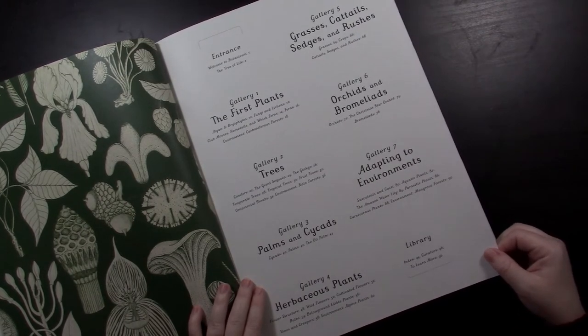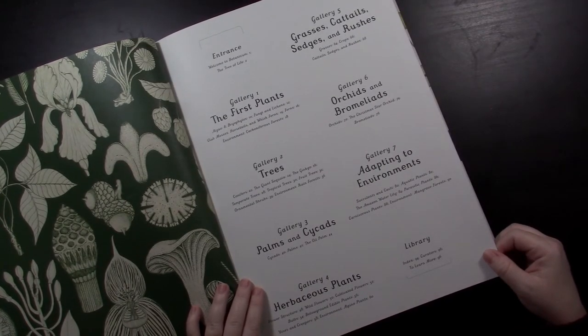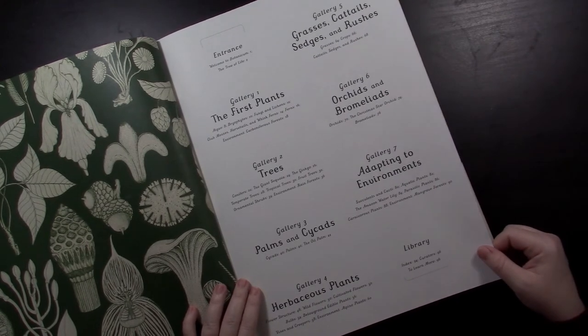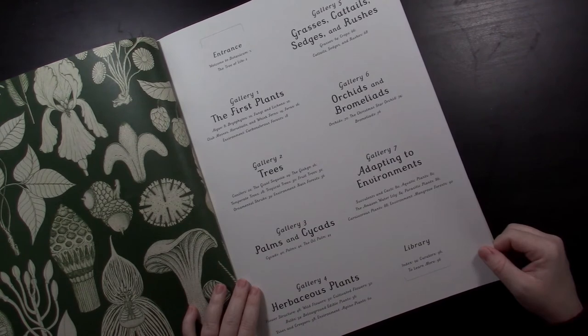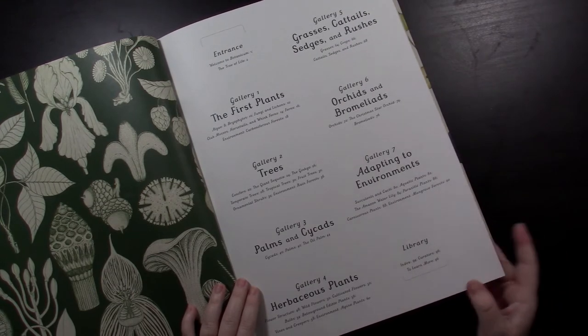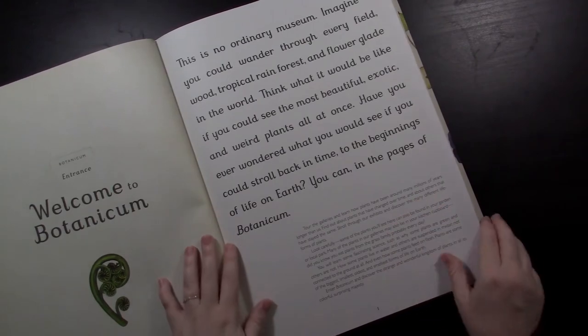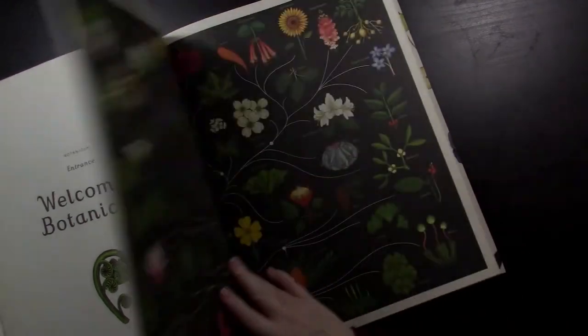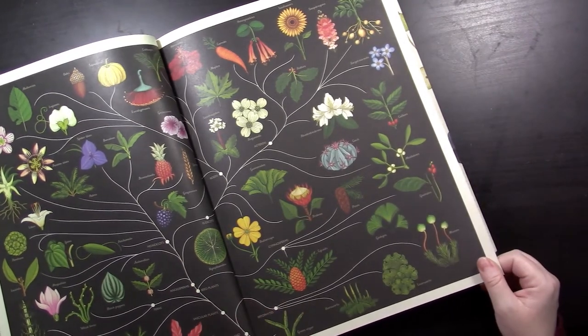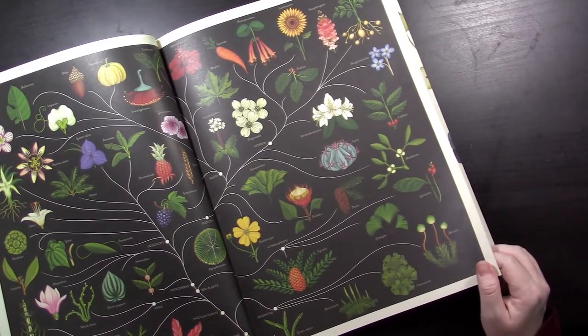First plants, trees, palms, and cycads. I apologize if I'm butchering these words. Herbaceous plants, grasses, cattails, sedges, and rushes. Orchids and bromeliads. And Gallery 7, adapting to environments. Little tree of how everything connects somehow in the world.